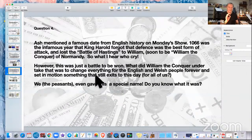This is quite a long-winded bit of history. Ash is responsible for this. Ash mentioned a very famous date in English history.